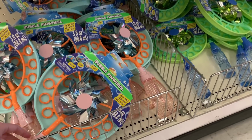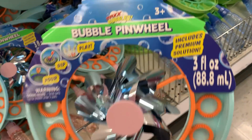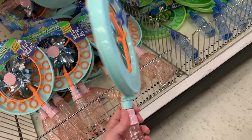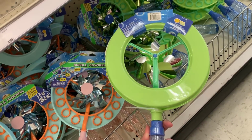Here's one more bubble item for kids. It's a big bubble wand, circular bubble wand, with a pinwheel in the middle. I guess as you pull the wand through the air and the bubbles come out, the pinwheel is supposed to spin. I'm not sure how well that works, but it might be kind of fun to try it. And here's the second style. This one's blue and green.